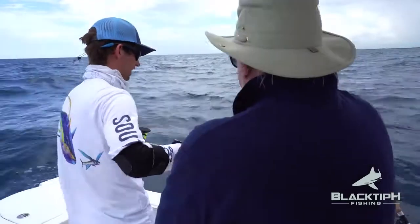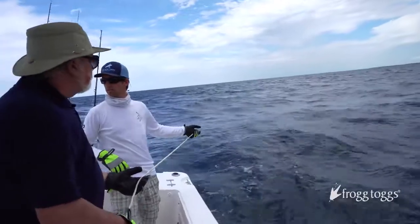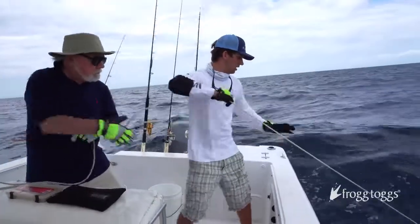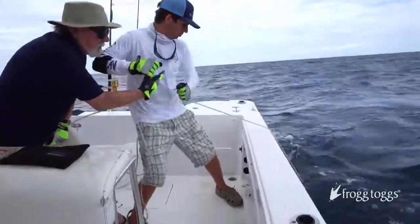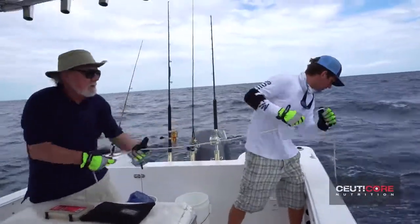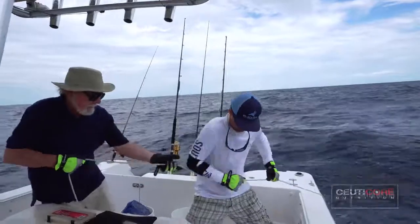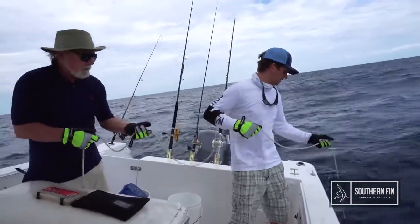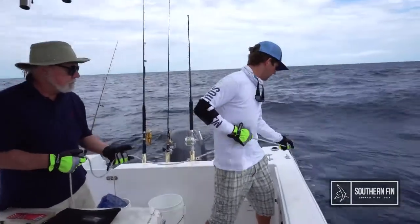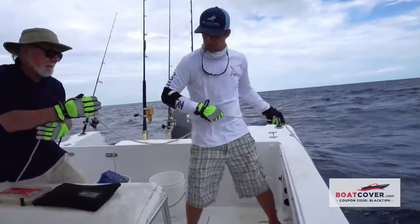Oh, here we go. Oh, okay, gotta let him eat it. Oh, a blacktip just jumped right there. He's hooked up to a blacktip. There we go. Fish on. Pull. We got him. Hey, he dropped it. He got it again. Come on. Let him eat. Pull tight. Nope, he dropped it. Another one got it. We got it. Hammer. He dropped it. Another one grabbed it.